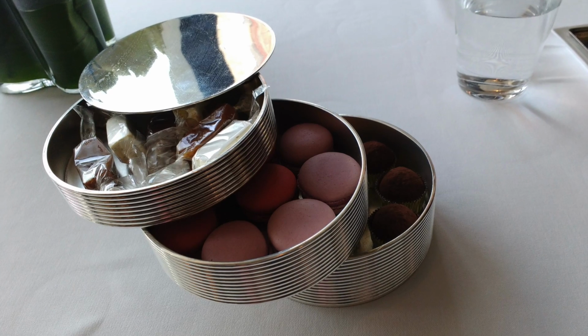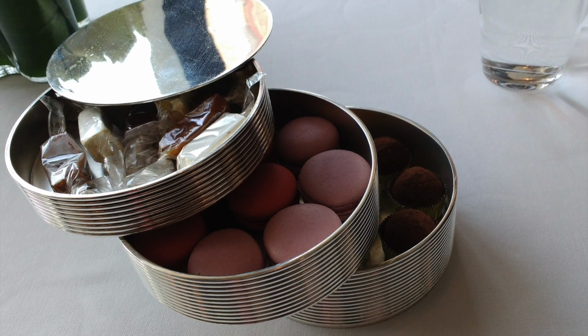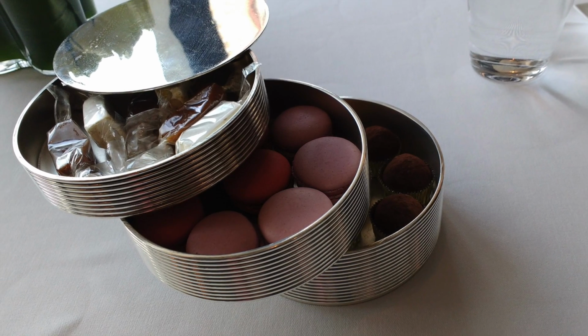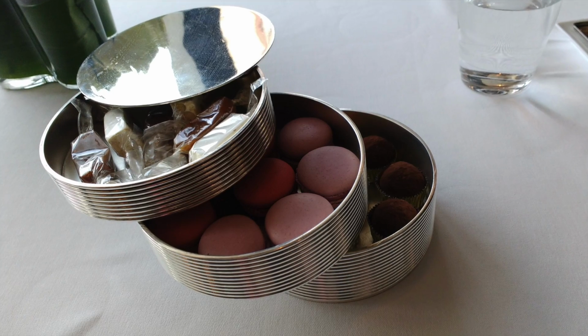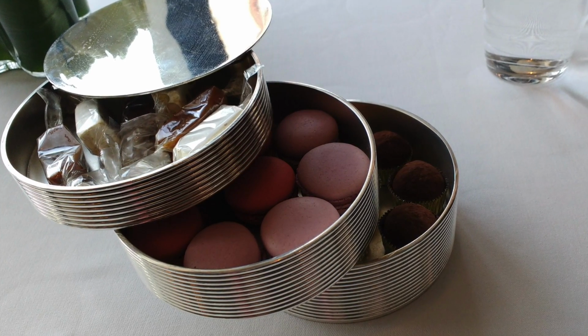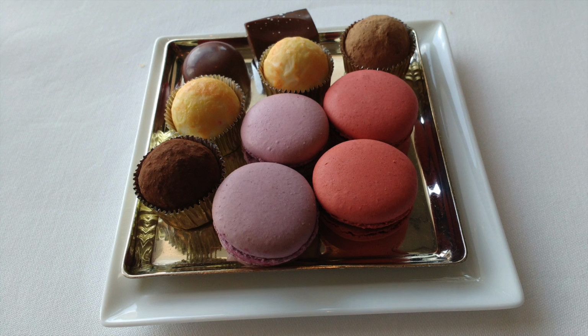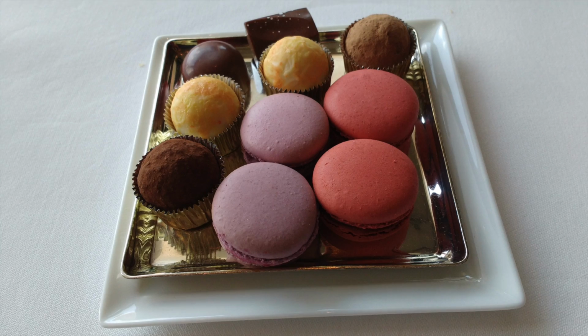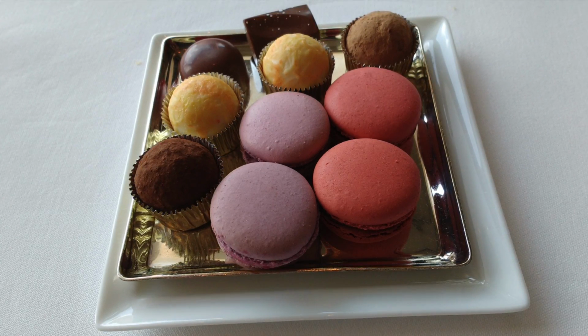After the dessert course, then, as if that wasn't enough, Per Se really outdoes itself and presents even more desserts, including an assortment of candies, chocolates, as well as macaroons. Here you can see some of the selections we made. There's some chocolate truffles, as well as vanilla truffles, as well as various flavored macaroons.